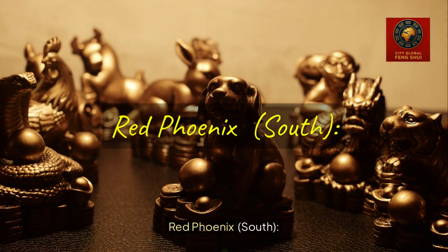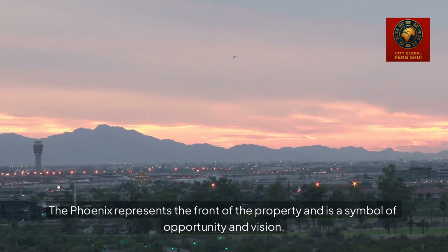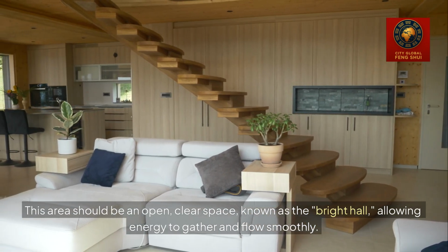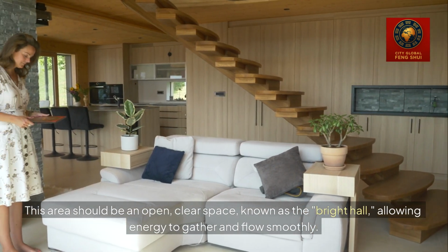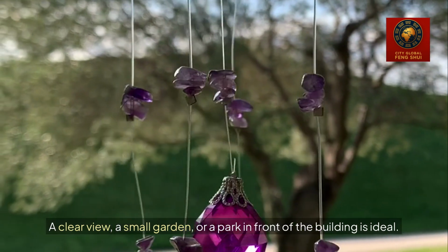Red Phoenix, South. The phoenix represents the front of the property and is a symbol of opportunity and vision. This area should be an open, clear space, known as the bright hall, allowing energy to gather and flow smoothly. A clear view, a small garden, or a park in front of the building is ideal.